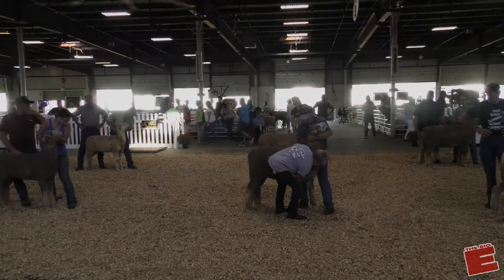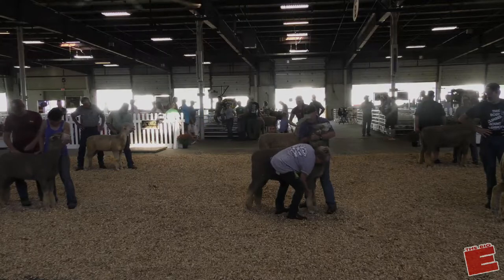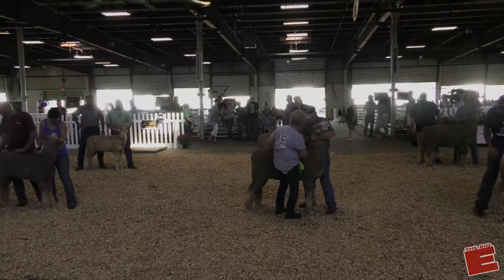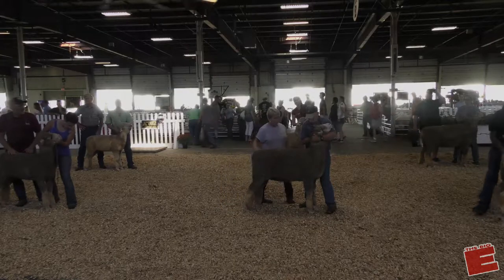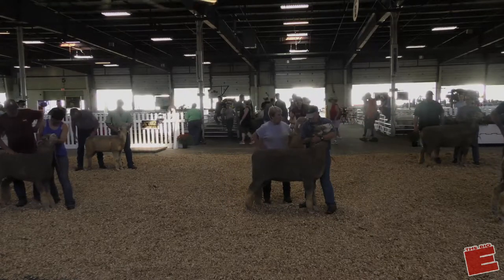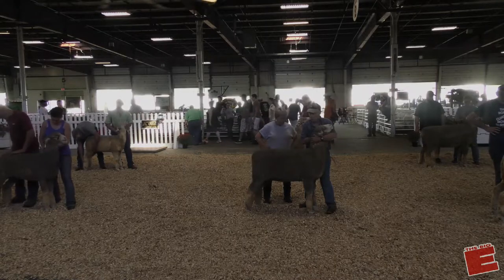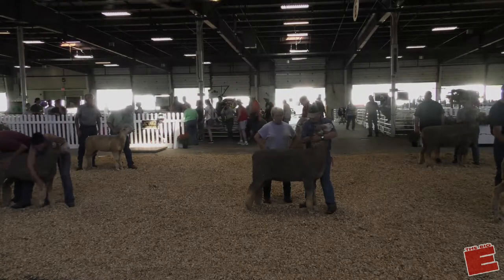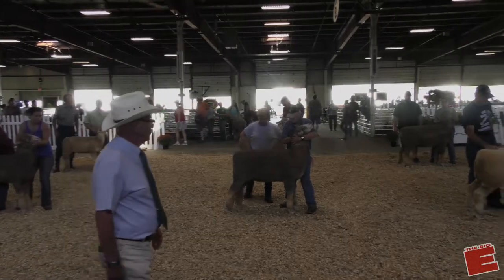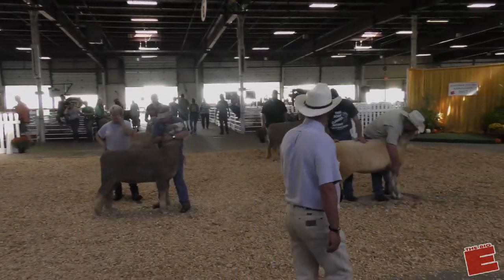Here are the contestants for our Grand Champion ewe honors we have out here in the ring at this time. We'll start with the yearling ewes over here on the south side of the ring. The judge is right. The class winner was bred by Will High Farm of Tivoli, New York. A runner-up yearling ewe straight to the east of her is from O'Banion Farms of Ohio.